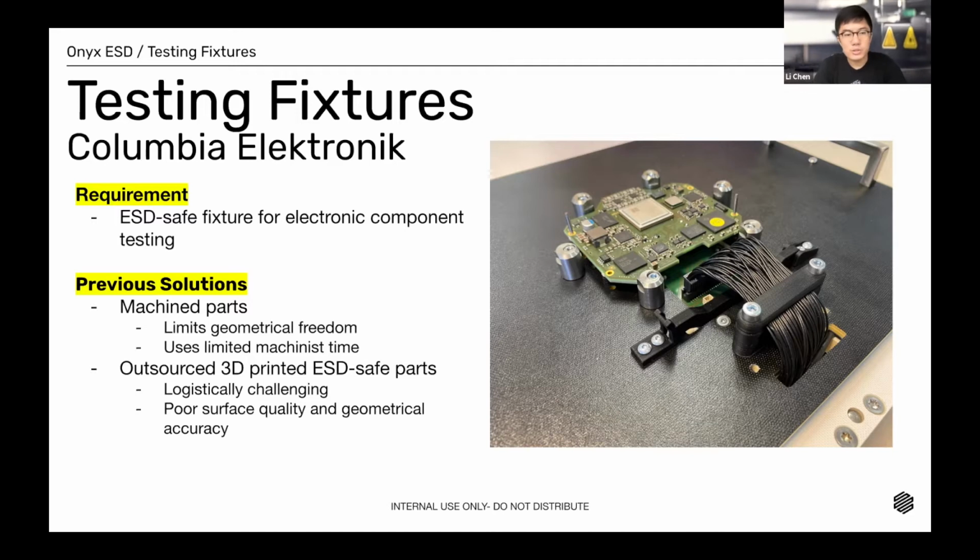Previously their solution is still the same. They have to machine the fixtures, and because of the machining, there's certain geometry limitation, because they want to build in a faster manner and don't really care about the geometry as long as it works, but never think about optimizing it. They are also restricted by very limited machinist time, like the CNC operator, who could actually do a more valuable job than the tooling itself, right? But everyone is queuing for the few CNC machines that they have, so that's the problem they're facing.